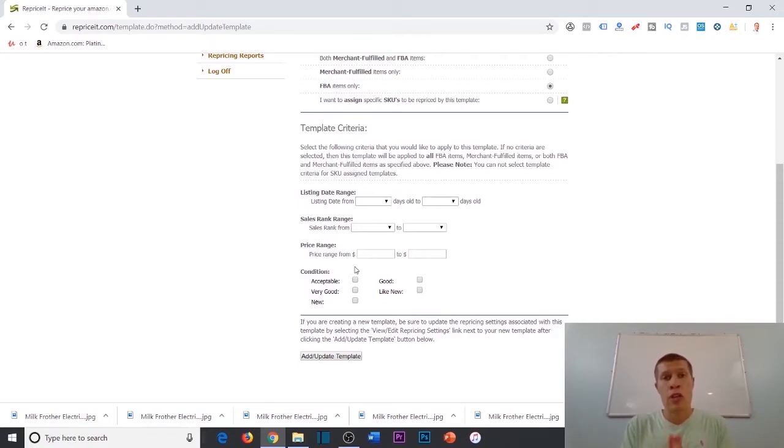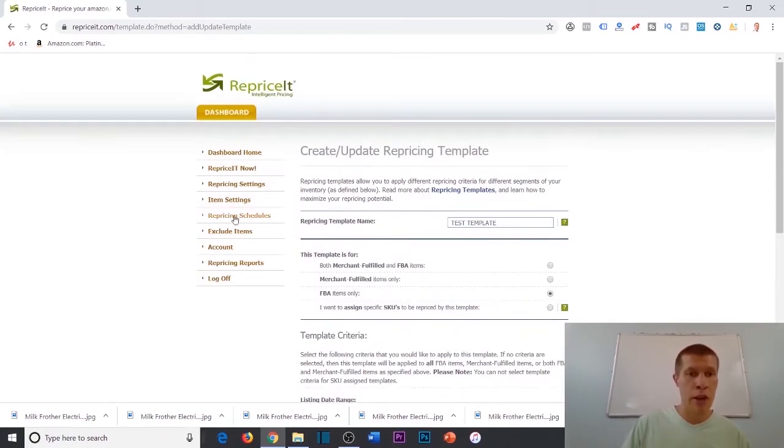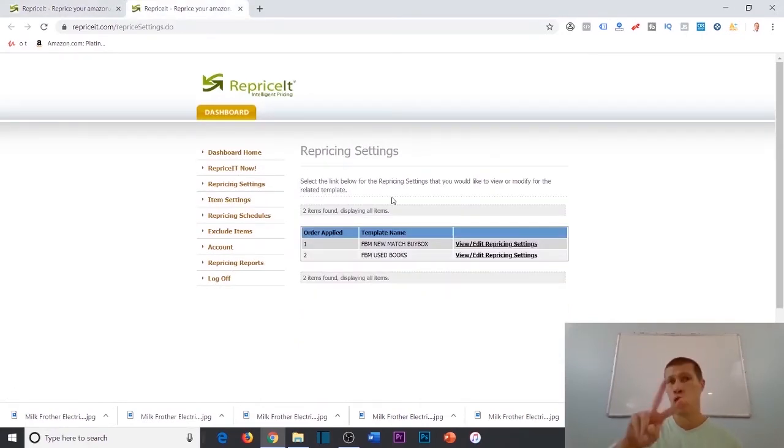Depending on how you want to use it and what items you're sourcing, you'll want different parameters, and you'll see if I go back to my repricing settings right here, I basically have three ways that I do this, right? I have my FBA inventory that I manually do, which is only ever like 20 to 50 SKUs. Sometimes it can get a little bit higher than that, but I still like to do it manually myself.